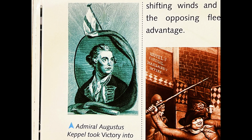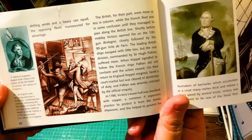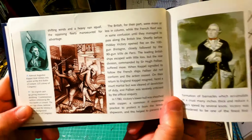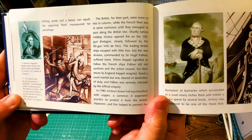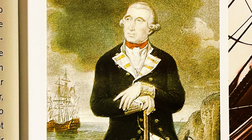Admiral Augustus Keppel took Victory into action in the first Battle of Ushant. U.S. Library of Congress photo. In English, Jack Tar giving Monsieur a drubbing. Contemporary cartoon celebrating the first Battle of Ushant. The inn sign shows Admiral Keppel, and the Victory is in the background. Again, U.S. Library of Congress.